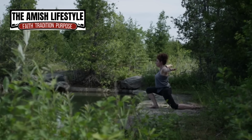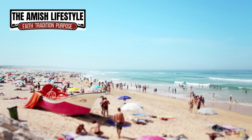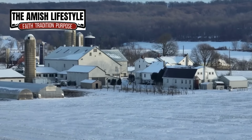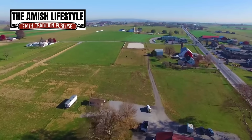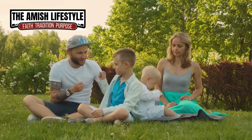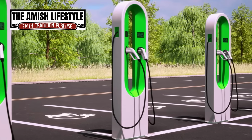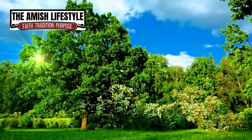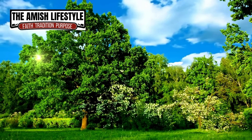These adjustments aren't forced. They're part of everyday life. They don't feel like sacrifices. They feel normal. Because for generations, this is how the Amish have lived. They've built a culture around working with nature, not against it. And because of that, they don't suffer through summer the way so many modern families do. No power-hungry fans, no endless electric bills, no broken AC units. Just small, thoughtful changes to how they live. And suddenly, the heat isn't so unbearable anymore.